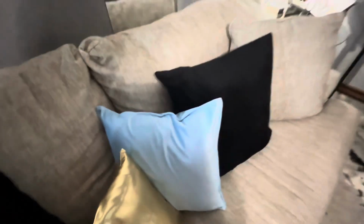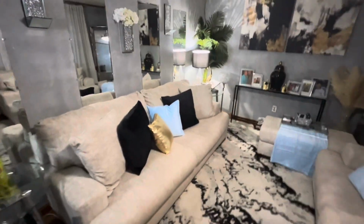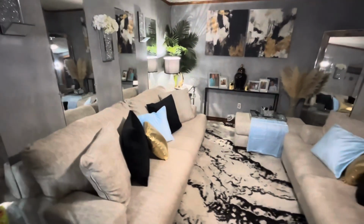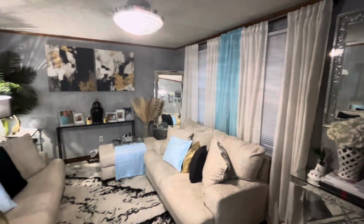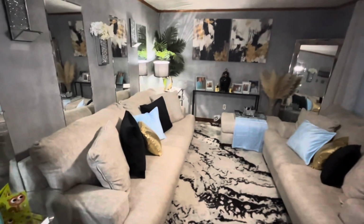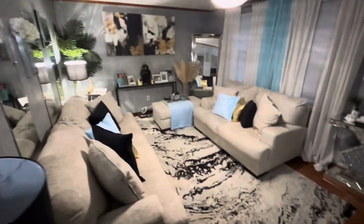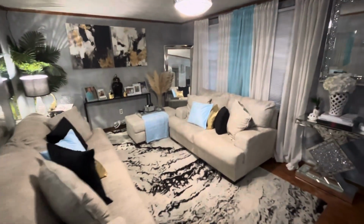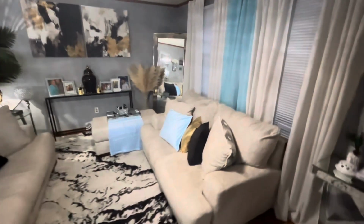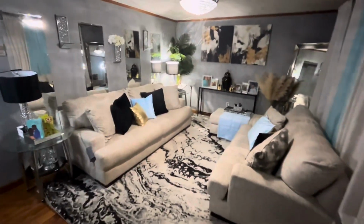Any color I add in here, I don't want a whole lot of it. I just want little accents. So normally what I do is throw in the pillows and then something with the curtains. The blues aren't completely exact, but they're close enough. And I'm feeling this color for right now. It's giving me something different. What do you guys think?